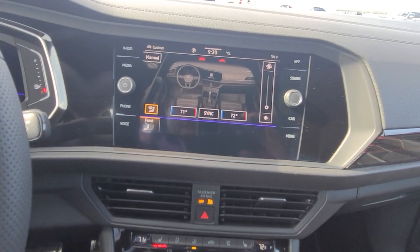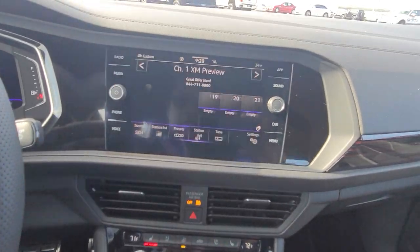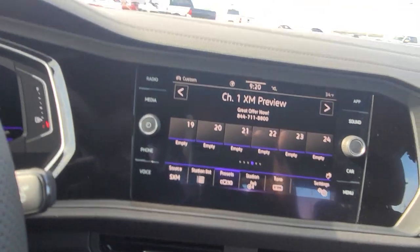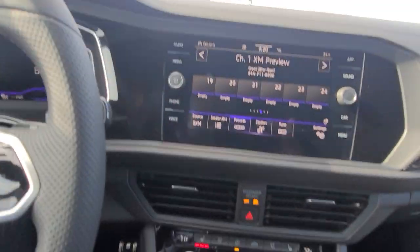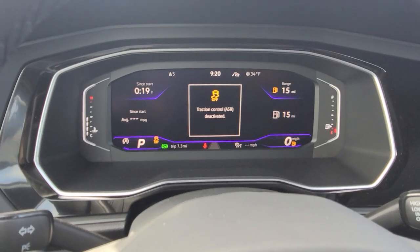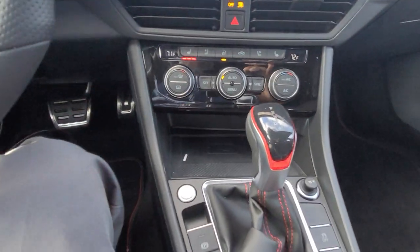Now, you do also have, I'll go back to radio here. Traction control, or ESC, you can turn that off. So it shows you right here, traction control is activated, and then it's deactivated there. So you do have a button for that.